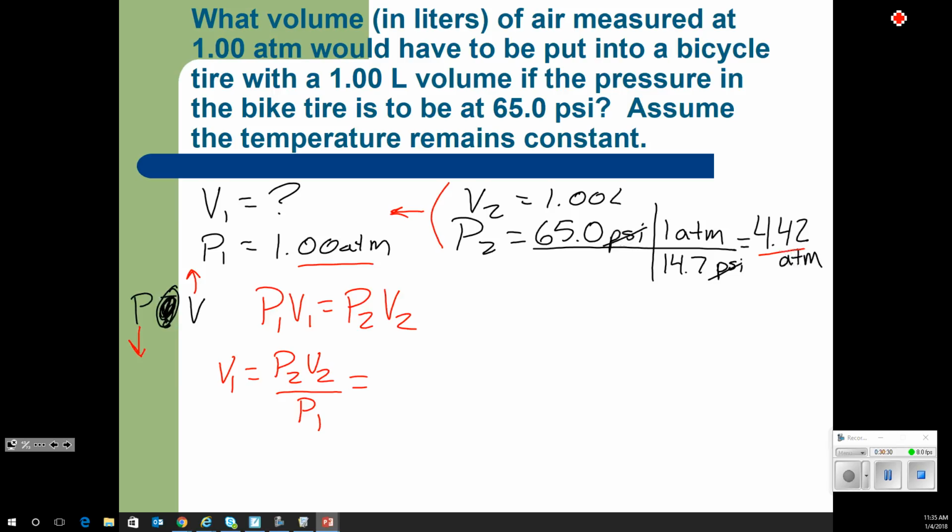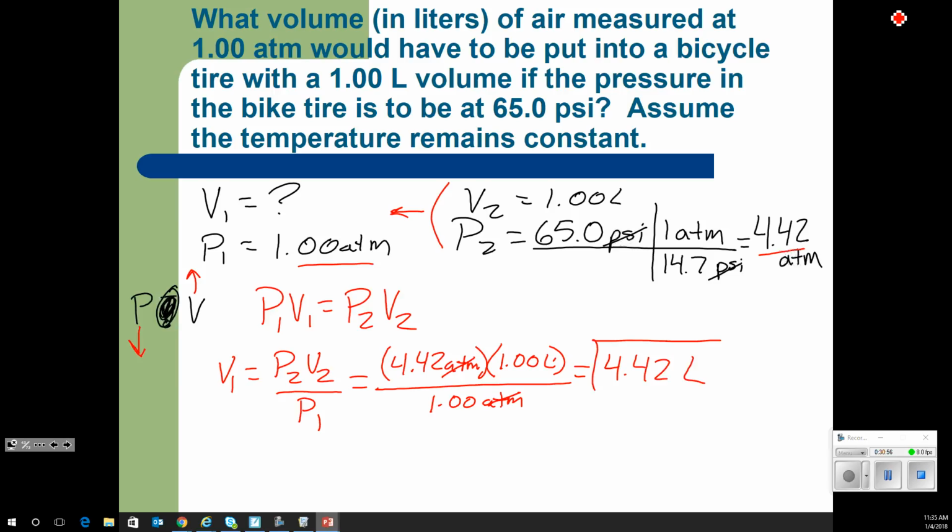All right, putting numbers in. We've got P2, which is 4.42 atmospheres. We've got V1, or V2, sorry, 1.00 liters. And we've got pressure 1.00 atmospheres. By the way, doing atmospheres made it the easy way to do the math, because 1 times 4.42 is 4.42 divided by 1 is 4.42 liters.